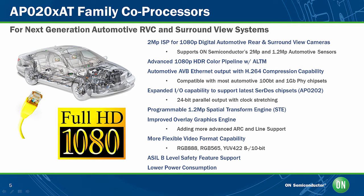Designed for use with our 1 and 2 megapixel automotive image sensors, ON Semiconductor has developed coprocessors ideal for high-performance automotive backup and surround view cameras. These coprocessors offer new and enhanced functions, including high dynamic range, or HDR, Ethernet support, and a sophisticated image processing engine. The AP0200, 201, and 202 deliver true 1080p video output when paired with our 2 megapixel sensors.